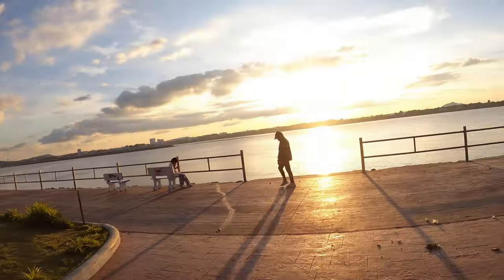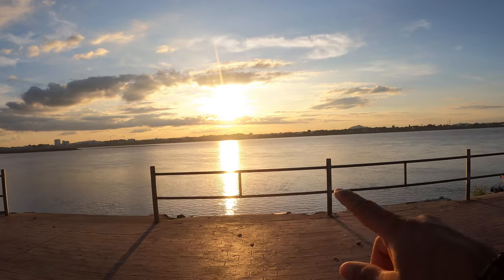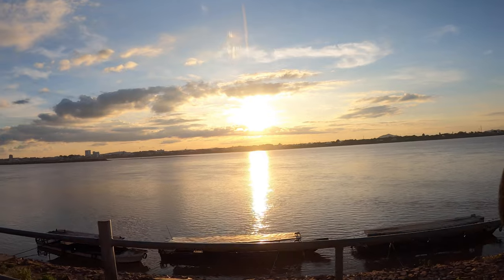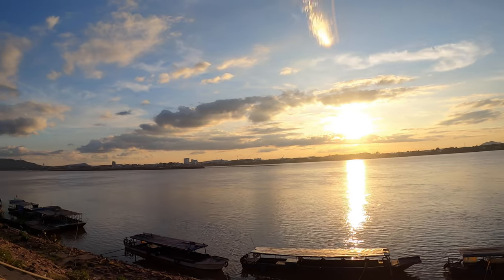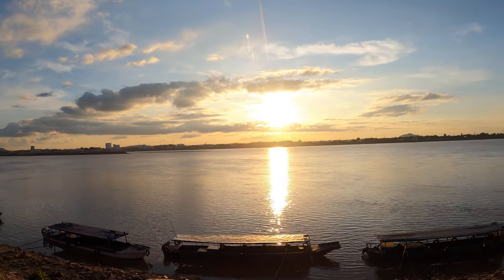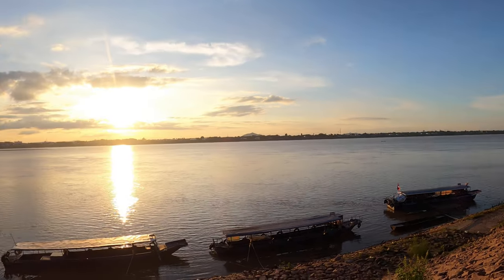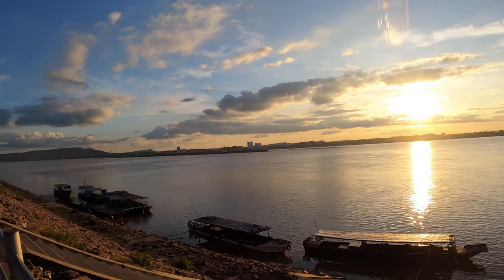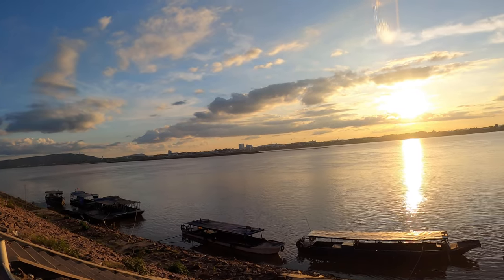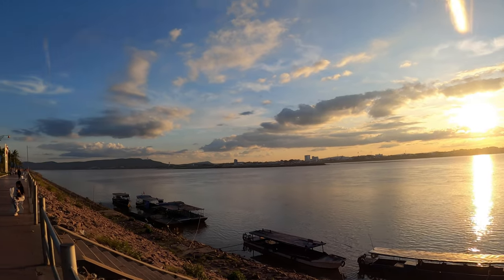But check this out. Right across the way is Thailand. Here is, yes, you guessed it, the Mekong River. And there's something about Laos. The sunsets in Laos are so beautiful. I mean, look at this. And we're in the center of Laos. Obviously, you've seen the sunsets in the north of Laos, but now we're in the center, and still beautiful.